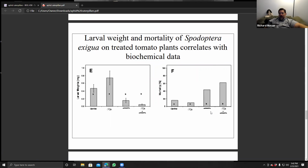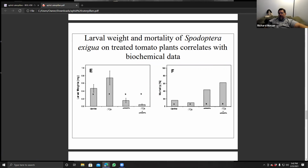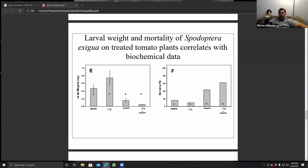If you look at their body weights, this is a little strange. Let me pause it for a second. Oops. All right, can everybody see I think everybody can still see the slide, right? So, thank you. And so this one's a little different.